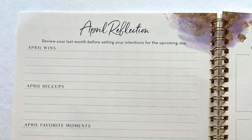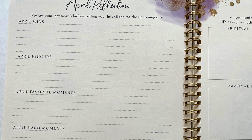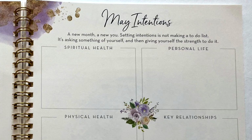Now the next page I really like, it's for April intentions. Review your last month before setting your intentions for the upcoming one. And I really like that because sometimes you get to a point where it's the new month, the new quarter, the new year, and you're like, I'm ready to make goals or set intentions. And then you're like, I didn't really reflect on what happened. I'm only thinking about going forward. And sometimes you can't think about going forward the best way possible without reflecting. So it goes through April wins, April hiccups, April favorite moments, hard moments, and what do I want to start, stop, and continue, which I really like that question. It's a great question. And then the next page is those May intentions.